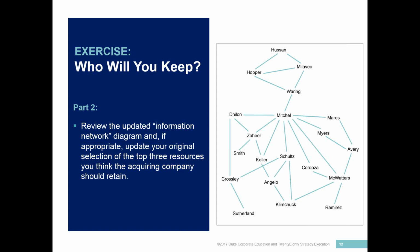The intention of this exercise is to show students the difference between the formal hierarchical organizational structure and the way an organization really works and who's really important.